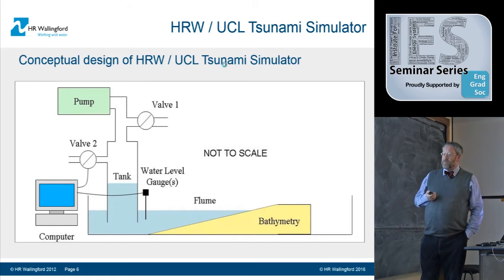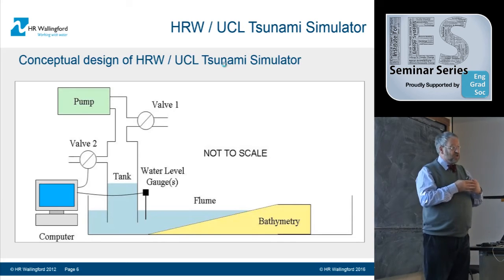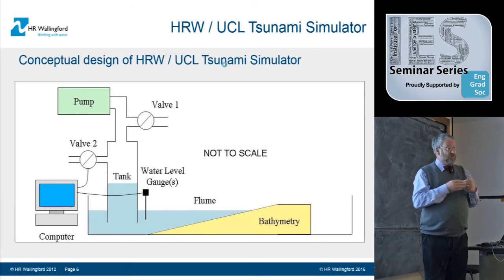So this was the concept, which was I worked out that if I was going to generate that tsunami with a piston paddle, I would need one about 15 meters long to be able to reproduce a tsunami at a sensible scale. By that I was imagining 1 to 50 to 1 to 100. So 15 meters stroke. At the time, I couldn't work out how you do that. I had a bit of a problem.